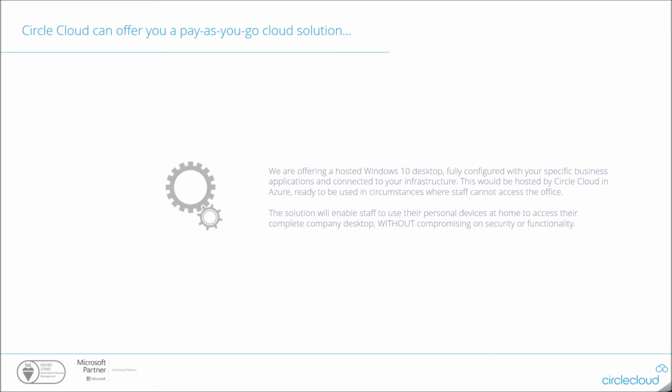The solution will basically enable all of our customers' staff to log on from home using their personal device, their personal machine, desktop or laptop, and they'll connect to a hosted virtual machine, which will then be their working computer for the working day, and that would just be a full screen desktop in Azure. So all they're using their personal machine for is a way of connecting to this virtual machine.